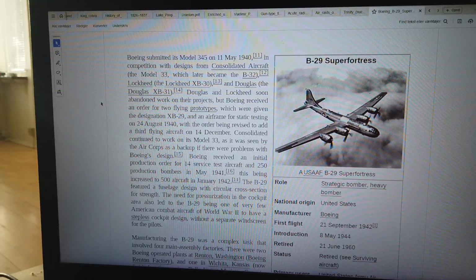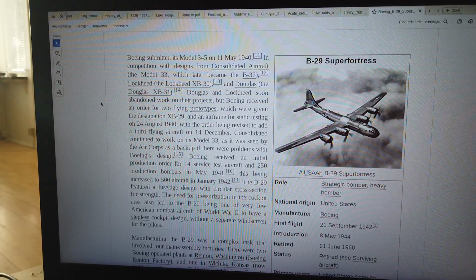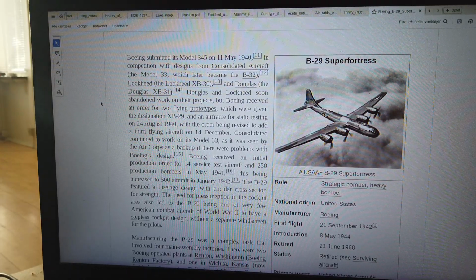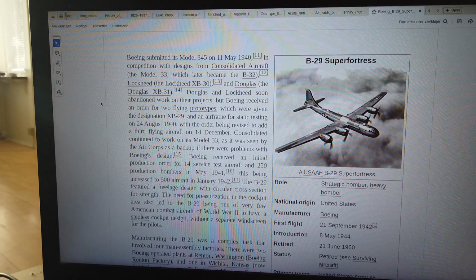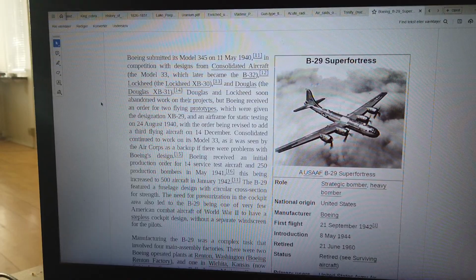Consolidated continued to work on its Model 33, as it was seen by the Air Corps as a backup if there were problems with Boeing's design. Boeing received an initial production order for 14 service test aircraft and 250 production bombers in May 1941, this being increased to 500 aircraft in January 1942.